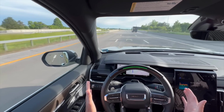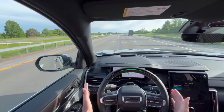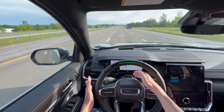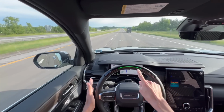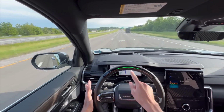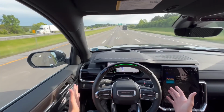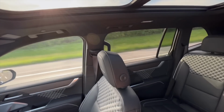Whoa! Whoa! This is crazy! Man, that is wild! Look at this! And then these sensors keep an eye on your eyes while you're doing it. And then this little green thing up at the top here lets you know that Super Cruise is active and everything is okay. It just took me around that curve back there.